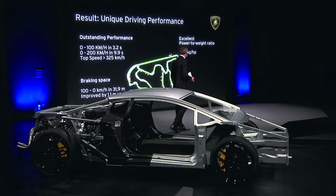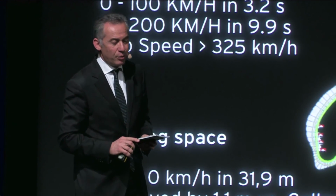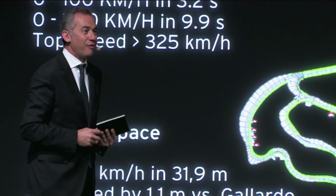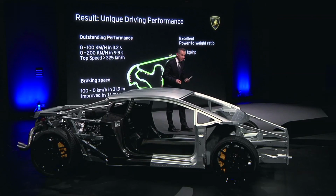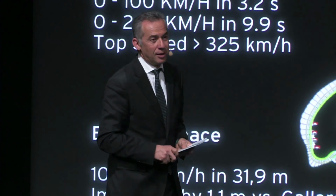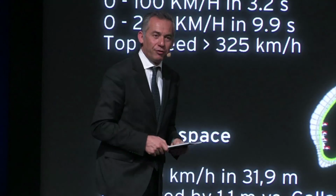And here what you see on the screen is the proving ground of Nardò. I don't know who has had the chance to experience it, but for us it is more or less, let me say, our house for developing the car and measuring the results that we achieve. All our parameters and references are on this track, which is more or less 5.6 kilometers, if I remember right. It is really marvelous, inspired by the Nürburgring with ups and downs. And with the Huracan, we were able to achieve a lap time that is 2 seconds better than a Gallardo, which was already benchmarked at the Nardò proving ground. This is the final result of what we achieved in terms of technical development.